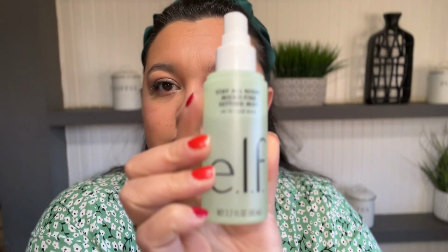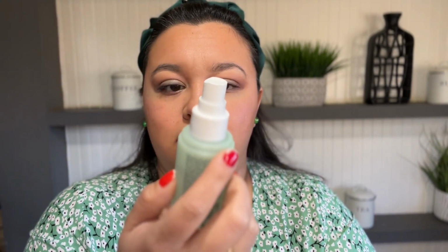I didn't find a setting spray, so I'm gonna see if I can find one again, but I didn't find any. I don't know, maybe I'm gonna check the website. But I'm using the All Night setting spray mist from e.l.f. Like that. And we're just gonna add a little bit. And there you go, guys.